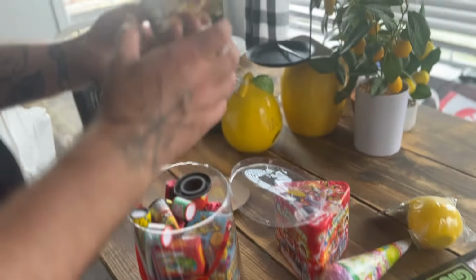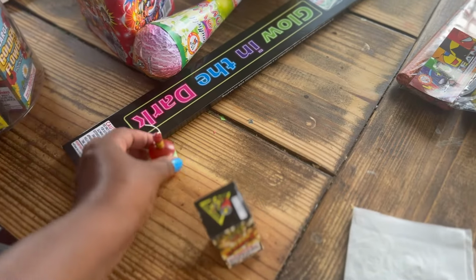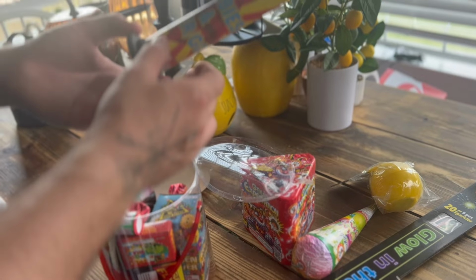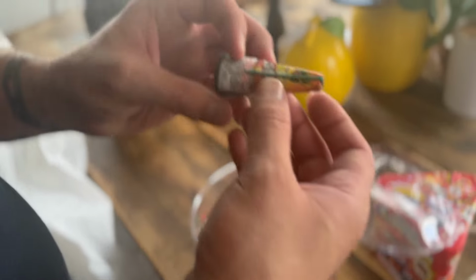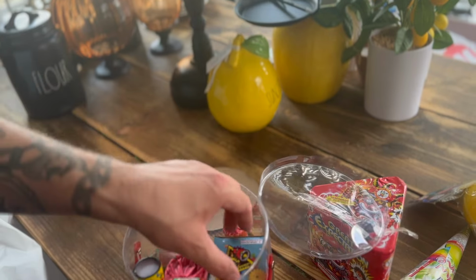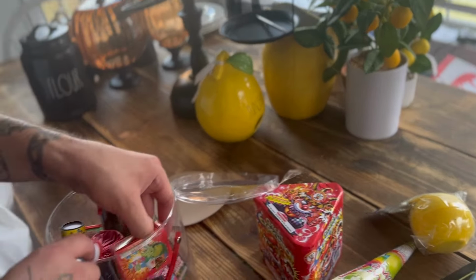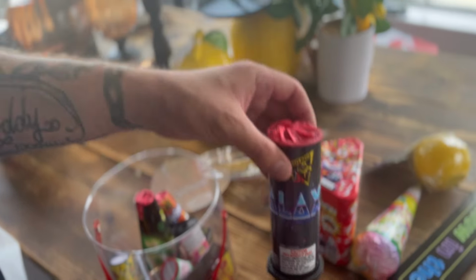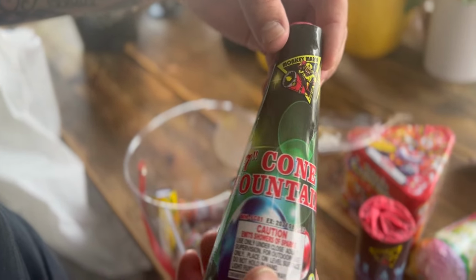It's not food, buddy. So we have a golden flower. Ooh. We got some party poppers. Cool. We have a little conic. We have a rubies and silver gold. Cool. Some more conic. Addie's gonna like those little things. What we got here? There's a large golden flower. We got some pop snaps. These are the little ones you throw down. We have galaxy. Ooh. Some more poppers. 7-inch cone fountain.